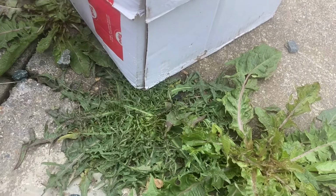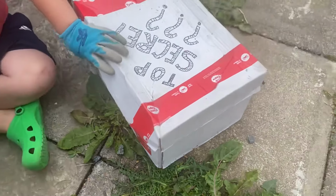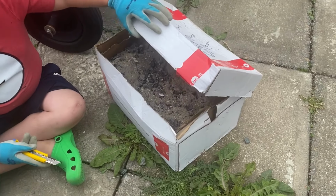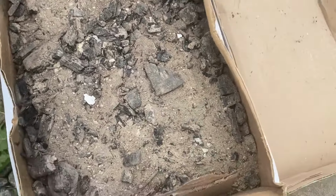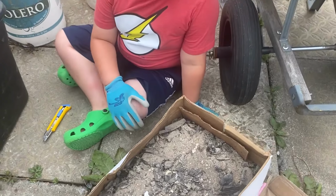Now, okay, you don't need to cut the other side. You just need to flip the lid. Take your time. Here we go. Push the cover all the way back. What is this stuff? What is this stuff inside this box, James? Oh, yeah. Any idea? What is it?